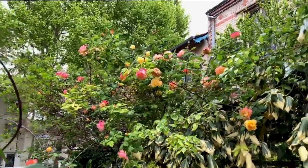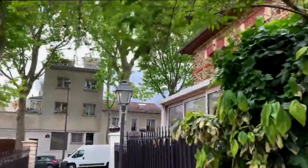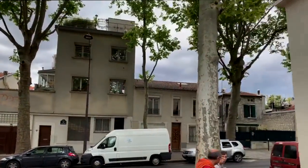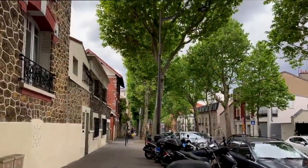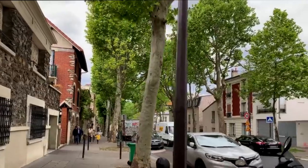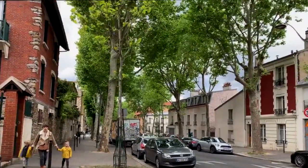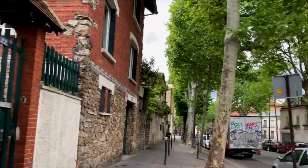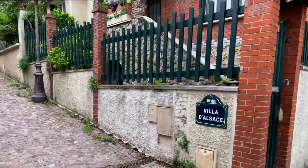Look at this beauty. And this street here, the Rue de Mouzaïa, same name as the neighborhood itself, is sort of the backbone. And all of the alleys, or many of these villas, shoot off to the left and the right. So let me show you this one here. It's called, as you can see, the Villa d'Alsace. And I like to approach this one from here. I want to show you this perspective.